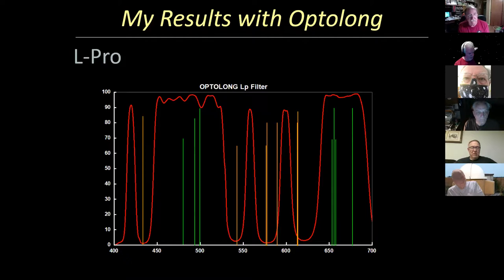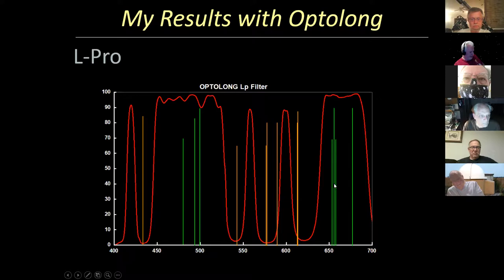So here is the L-Pro spectrum that it allows through. You can see it's quite wide around the H beta and O3. And I imagine this is sulfur over here and then H alpha over here. So, the L-Pro runs about $200. You know, it's a little more expensive.